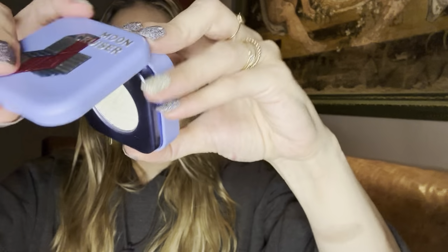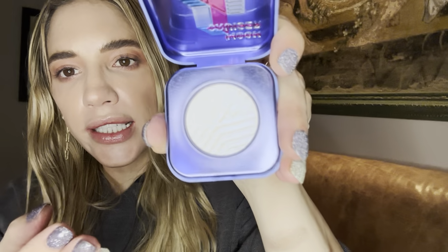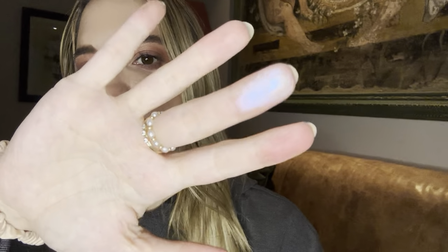It's quite crazy. But I know some people love it and I think they're super fun. I have a favorite, but I'll show you that at last. The Moon Cruiser. This is like a whitish pearl with some blue in it. It's also beautiful. Don't know what I would wear it as. Maybe an eyeshadow topper. It is gorgeous as an eyeshadow topper. Look how reflective and crazy looking it is.